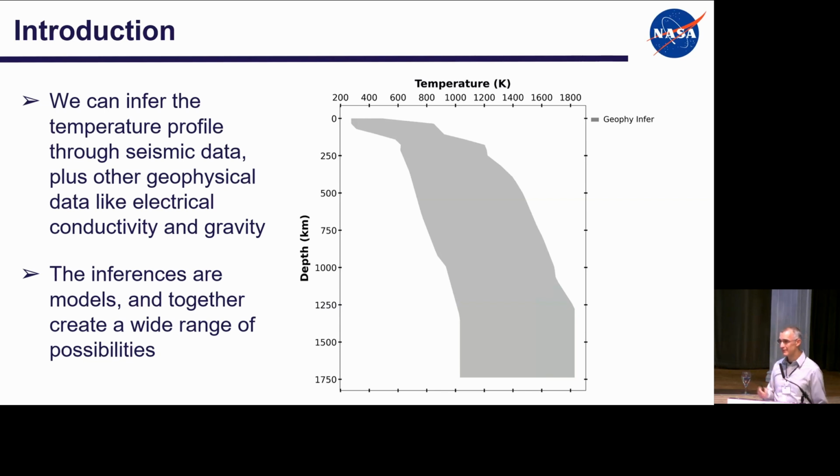So one of the things that you can do with the seismic data once you have it is, through a series of assumptions, infer a temperature profile going through the moon. And some of the assumptions that you need to make have to do with things like mineralogy.